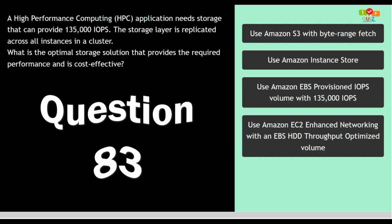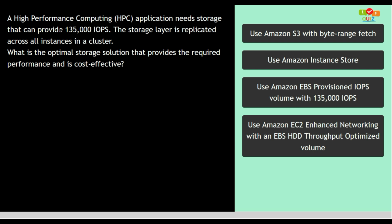A high performance computing application needs storage that can provide 1,35,000 IOPS. The storage layer is replicated across all instances in a cluster. What is the optimal storage solution that provides the required performance and is cost effective?